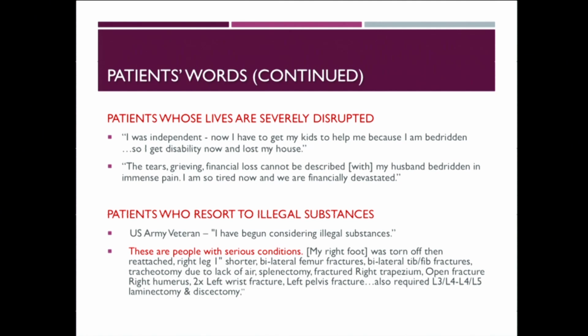I also hear from patients who suggest that they may resort to illegal substances. And this was from a really kind gentleman who's a veteran who basically said, "I've never so much as smoked a cigarette, but I'm desperate." And I've just written here, he's basically broken almost every bone in his body. These are people with really serious conditions and who are basically being denied care.